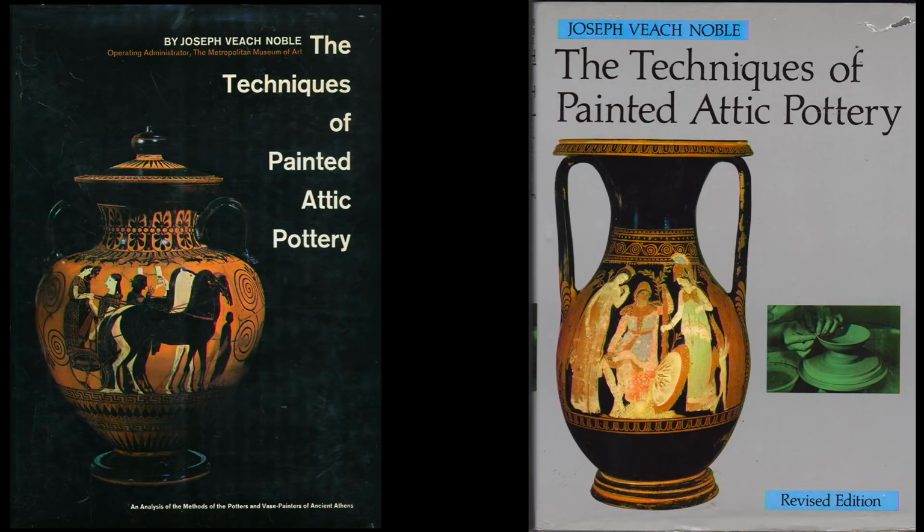Prior to this, and still today, the Terra Sigillata surfaces were and often are referred to as clay slips, slip paint, or paint in the museum and research settings. Veach Noble's work was republished in 1988. His book provided a foundation for modern ceramic artists to explore and recreate Terra Sigillatas for their works.